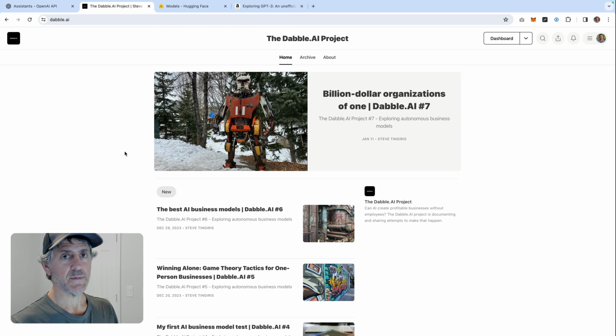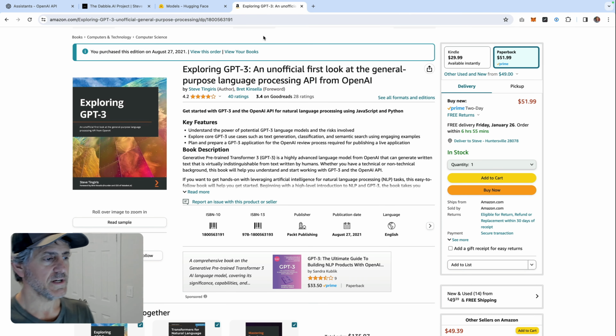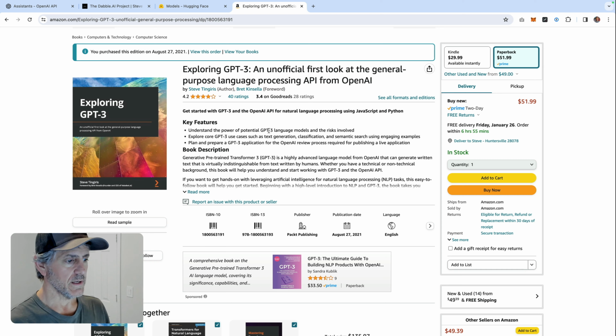So if AI could write a book start to finish and publish it, maybe that could be a model that would be autonomous. And I thought about this a few years ago and started working on some book automation stuff when I was writing this book, which was one of the first books about GPT that was published by Packt Publishing in 2021, which was even before the public release of GPT. This is not a plug for the book. This book is really outdated, so don't buy it.